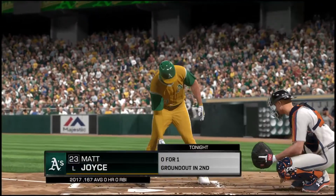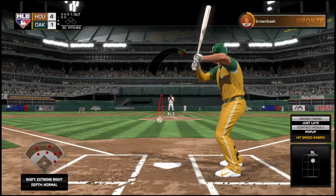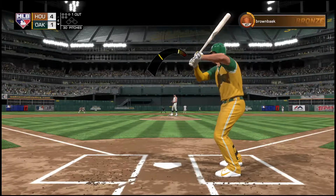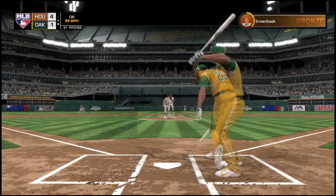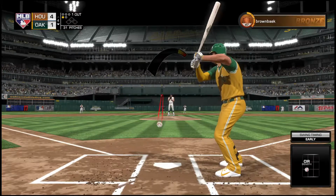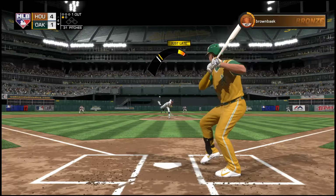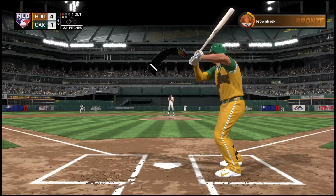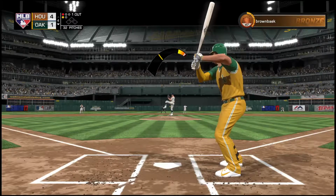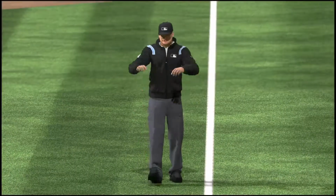Into the box, Matt Joyce. He's 0 for 1 after grounding out in his only trip to the plate so far. And he jumps at a changeup, a swing and a miss. Well, they have been really aggressive swinging early in the count, early in this game, and that's twofold. You're either not going to get a high pitch count from the pitcher, which could go against you, or you're going to knock him out. We're coming right after you and being aggressive. Right now, I think they're just being aggressive.